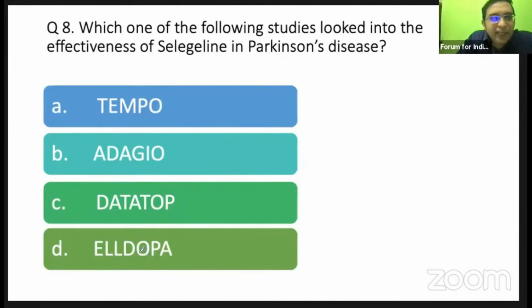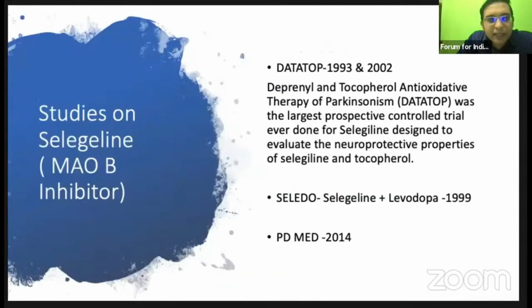So the answer is actually the L-DOPA study. The question was which one of the following studies looked into the effectiveness of selegiline in Parkinson's disease. So as we know, you can rule out the L-DOPA study. The L-DOPA study was dealing with early Parkinson's disease, whether you start with levodopa or you wait for some time and then start with levodopa. The other options were TEMPO and ADAGIO. These are associated with selegiline.